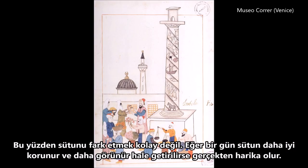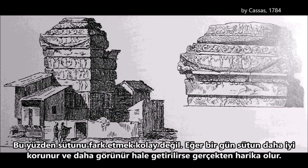That would be amazing if this important monument of Istanbul is kept in a better condition and becomes more visible one day.